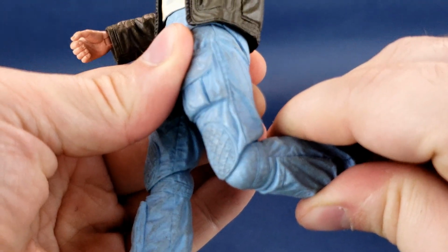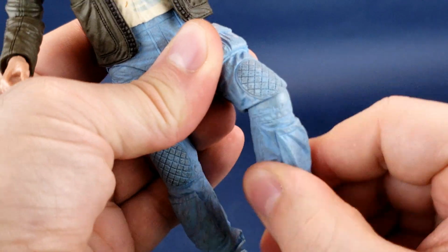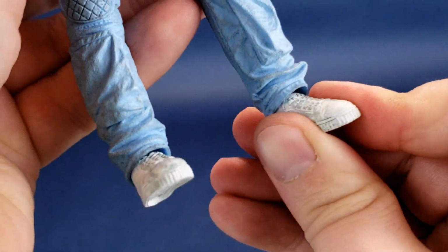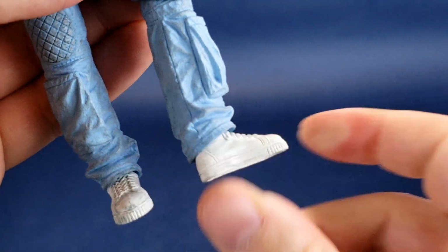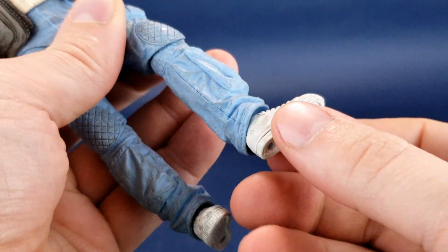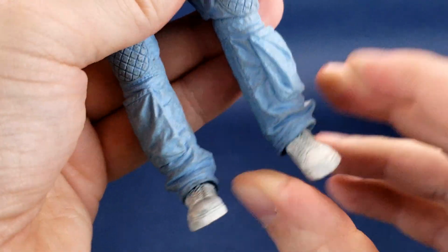Brett also has a single hinge in the knee, which also allows the lower leg to rotate, and you do have regular foot articulation. In other words, the foot moves up and down. You can rotate it somewhat all the way around. Of course, it's going to rub up against the cuff of the pants, and he does have an ankle rocker as well.